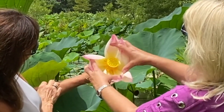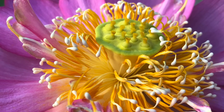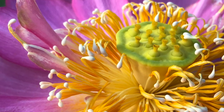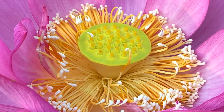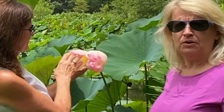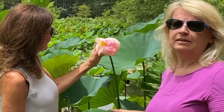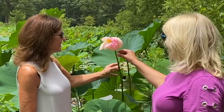All right, see these stamens? The pollen is right on those stamens. The seed pod will continue to mature, and this is where we get the seeds if you want to harvest these by the seed. There's also a tuber in the water underneath that can be divided, and you can divide your lotus that way. So a tuber or the seed. That's gorgeous.